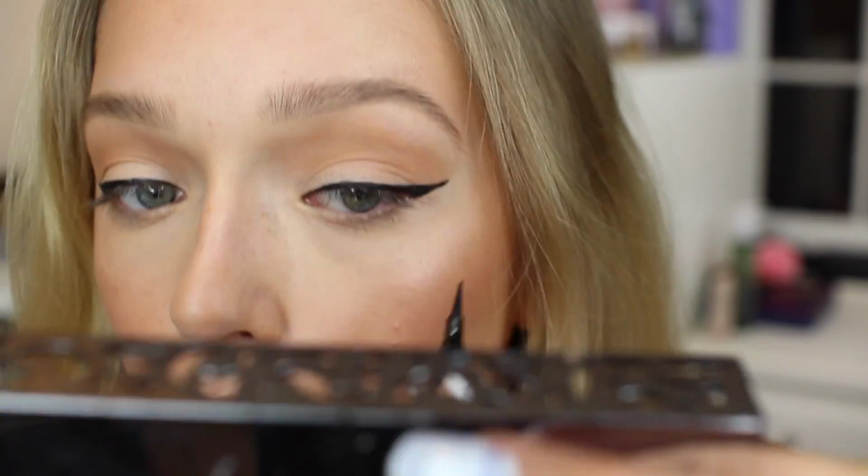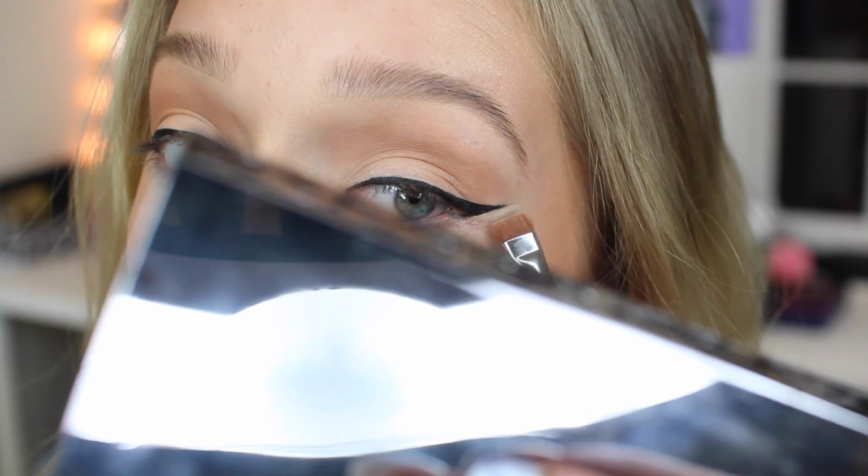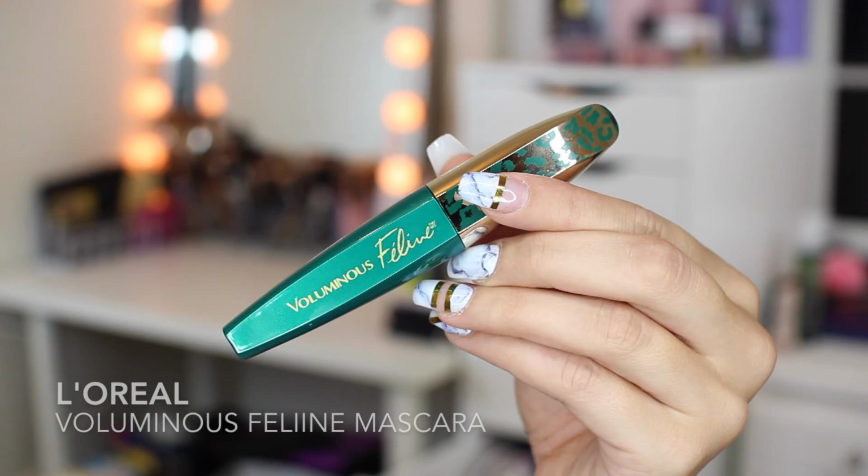After you are done filling it in, I usually go back and touch everything up. I'll usually make it a little bit thicker and just a little bit cleaner, and then I will take my concealer and just fix up the edges.